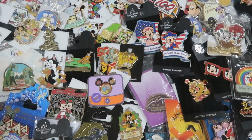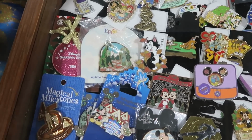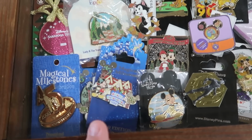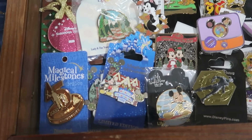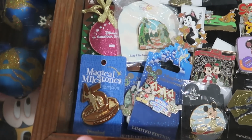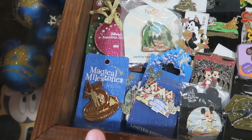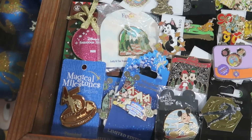Definitely the good pins are always in the glass cases, and they do have a lot of really amazing offerings. Look at these magical milestones. Mickey's Birthday Land, 1988, that one says. This one here is actually 45. It says 2000 Disneyland Anniversary with Walt holding Mickey's hand.